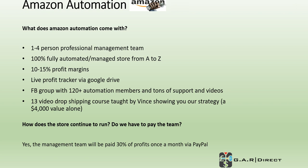So, and this is key. This is why you want the automated team. So you get a 1 to 4 person professional management team. It is a 100% fully automated, managed store from A to Z. Again, the management team will take care of everything. Everything that needs to be taken care of in the store will be taken care of. The only thing you need to do, like I said before, is pay your taxes and watch your money grow. The average is 10 to 15% profit margins, which is amazing.